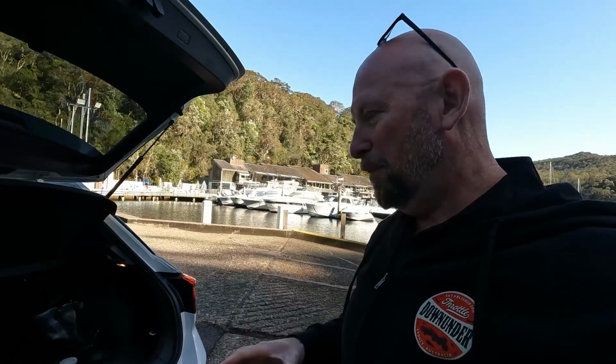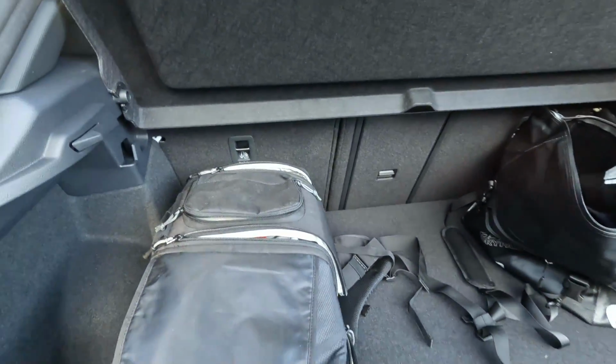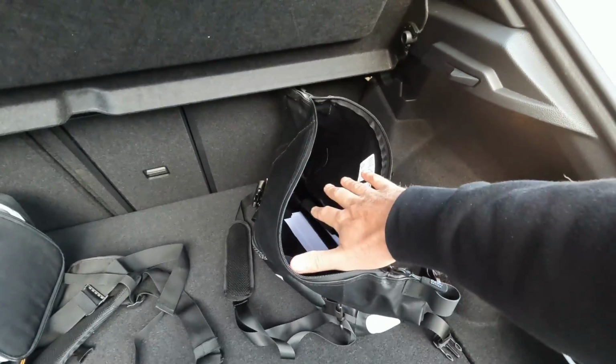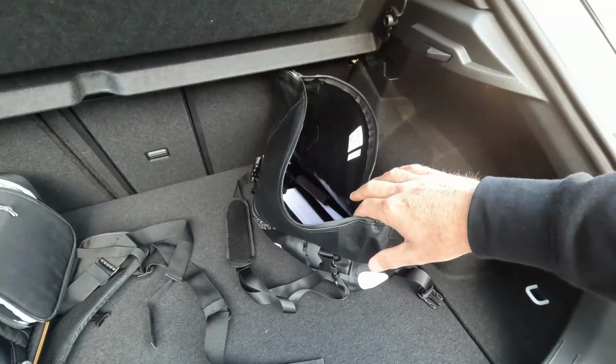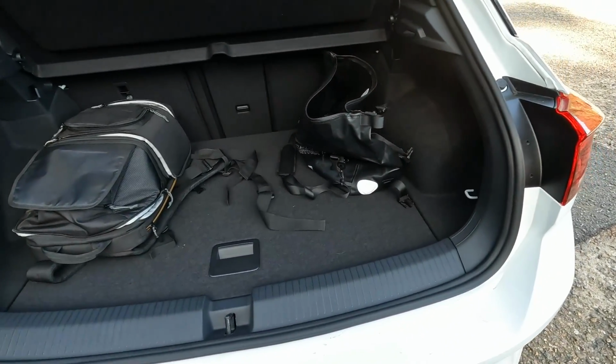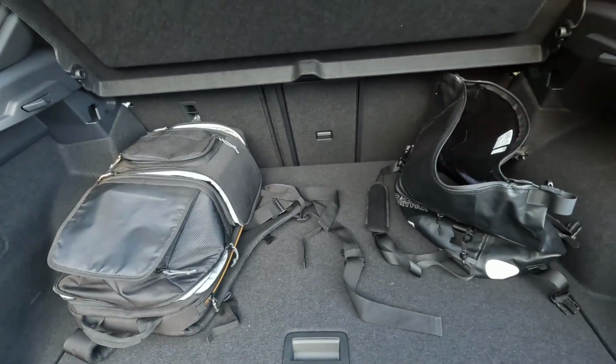So let's take a look inside as well, just so you are aware of what it looks like inside. Now the boot, honestly, the boot's not that big. Having a look here, it's big enough. Of course it's big enough. You've got my camera bag and my Ozar bag, which carries all my tripods and sticky mounts. But there's not a massive amount of space in there. But you could fit a set of golf clubs in there. You could get, you know, a kid's bike in there probably.